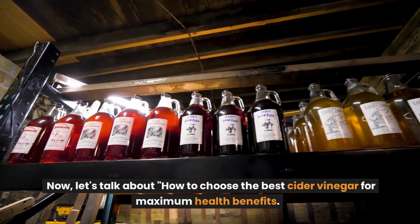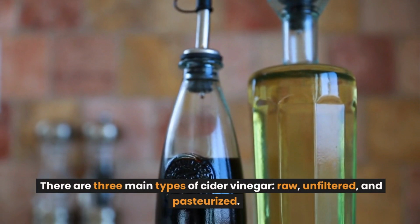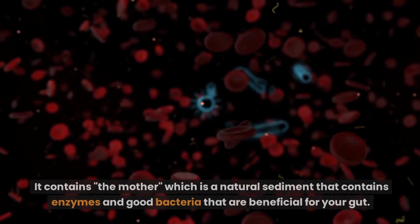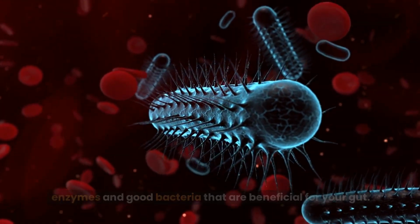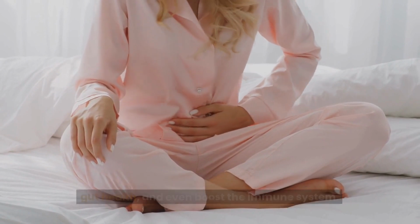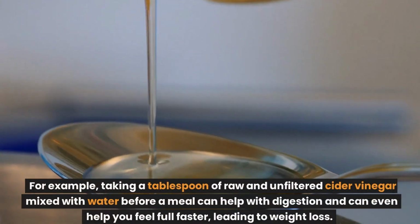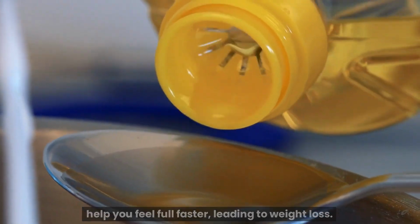Now, let's talk about how to choose the best cider vinegar for maximum health benefits. There are three main types of cider vinegar: raw, unfiltered, and pasteurized. Raw and unfiltered cider vinegar is made from the juice of crushed apples, and it's the most beneficial for your health. It contains the mother, which is a natural sediment that contains enzymes and good bacteria that are beneficial for your gut. These enzymes and good bacteria can help with digestion, improve gut health, and even boost the immune system. It has a cloudy appearance, and it's the most potent and most beneficial for health. For example, taking a tablespoon of raw and unfiltered cider vinegar mixed with water before a meal can help with digestion, and can even help you feel full faster, leading to weight loss.